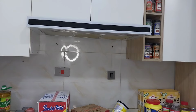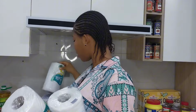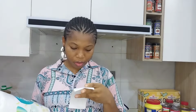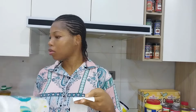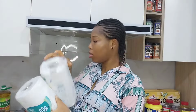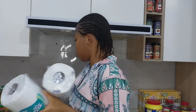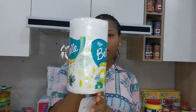Yeah. I got nightmares in my head, I fear. So for this towel, kitchen towel, I bought one for 8 system. I got one for 8 system and I bought 5 for 4,300. Okay, so this is 3 here. So one is 8 system.